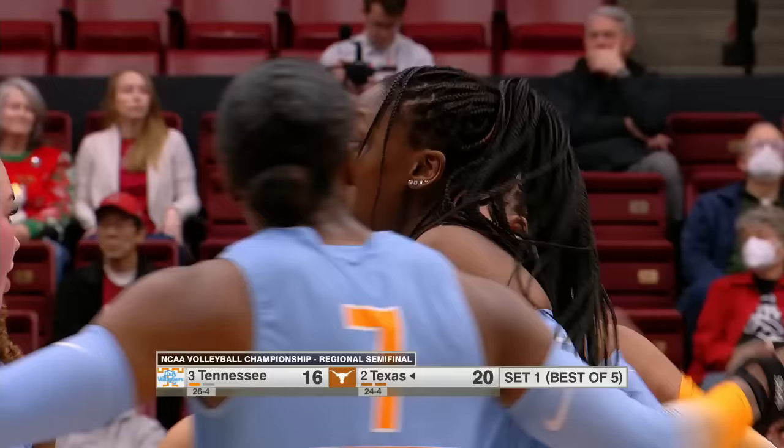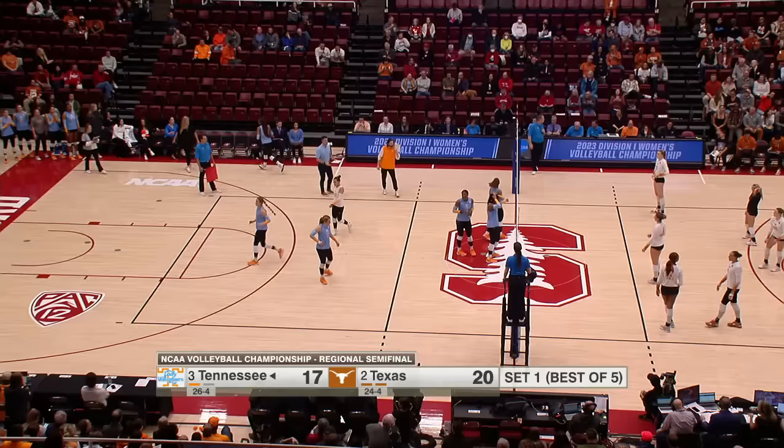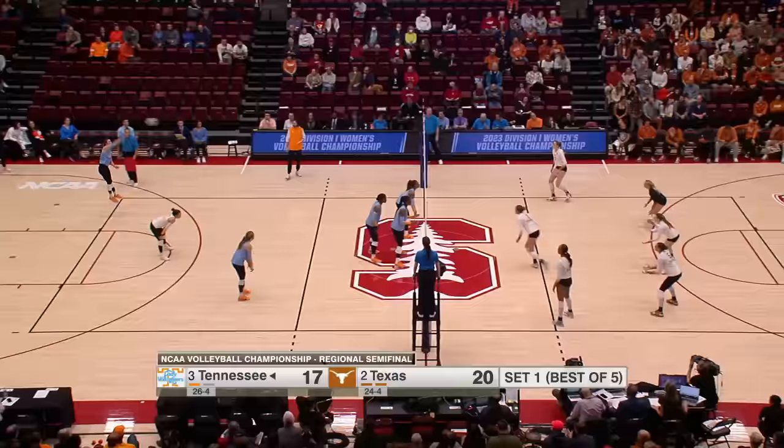Tennessee gets one back with Granberry. Granberry with a couple kills now, that's 2. Raven Chase with 4, 6 kills out of the middle for Tennessee in just the first set. That's been very important offense for them. Here's Ashlyn King, tied for the team lead in aces this season with 31. They could use one here.